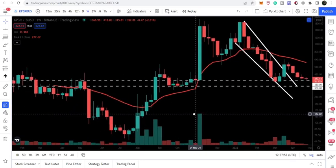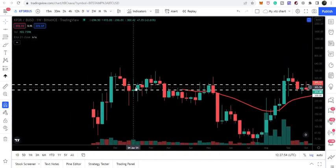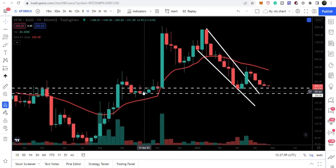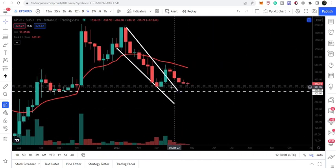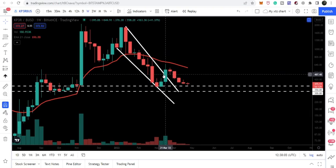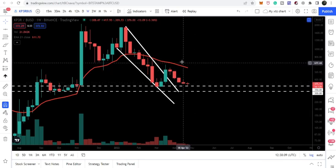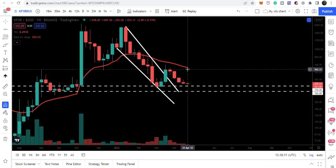You can see that previously this zone has been working as a nice support here, as a resistance here, as a support here, and right now we bounced off this support when we rallied up to $644, and again we are testing the support. And we also have another resistance here, that is EMA 21. Right now EMA 21 weekly is at $560.